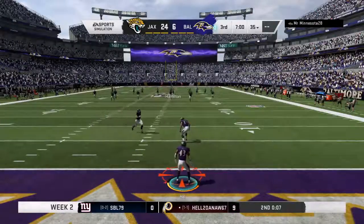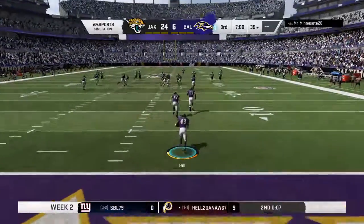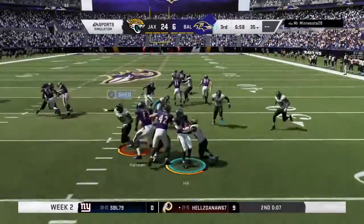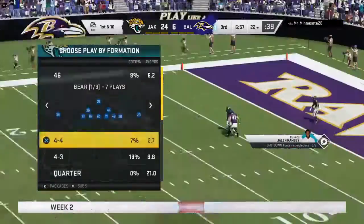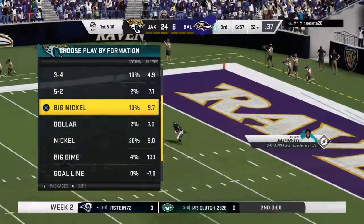Fielded about a yard deep. And he's up past the 20 to the 22-yard line. Let's go. Let's go.